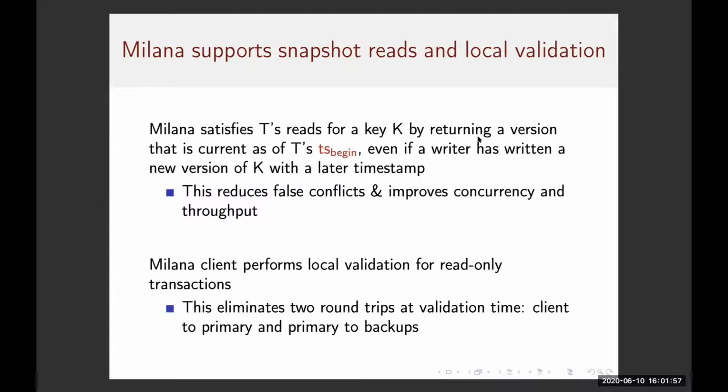They say that this reduces false conflicts and improves concurrency and throughput, because it's okay for a read-only transaction to read from the past, provided that it's a serializable past, provided that all the items that this read-only transaction reads belong to a consistent snapshot. In other words, if the read-only transaction reads A, B, C, we give a consistent snapshot of A, B, C, meaning that the version that we read for B, the version of A did not happen after it. Or if the version for A is 1 and the version of B is 2, version 2 of A did not happen before the version of B. Does this make sense? Then they say that this A, B, C belongs to a consistent snapshot.